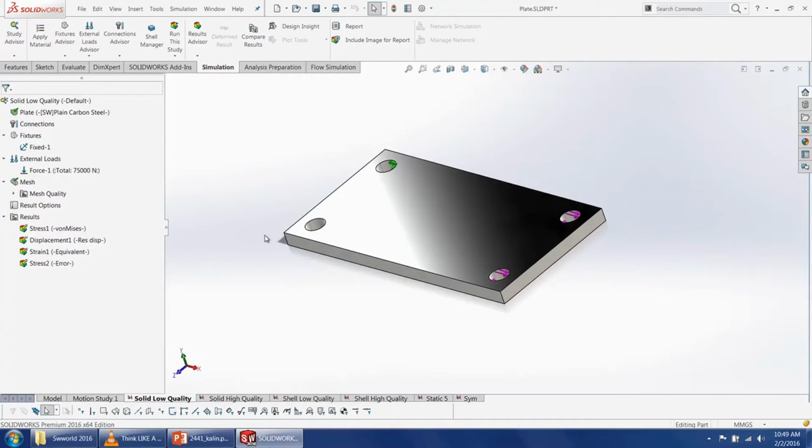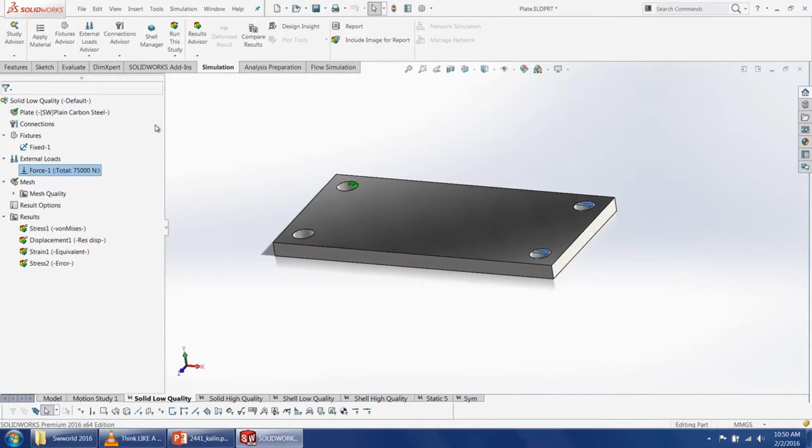And like I said, ordinarily it has 4 bolts. 2 of them are restraining it, 2 of them are pulling it apart. So using my Jedi mind trick, I can instead just use a force to pull it apart and a fixture. So that's what I did right here, is that I have a force on 2 of my bolt holes, and I have a fixture. And this is run as a solid part.